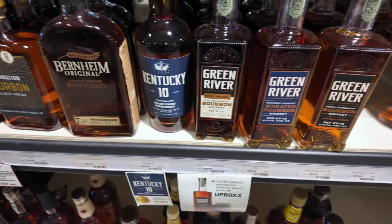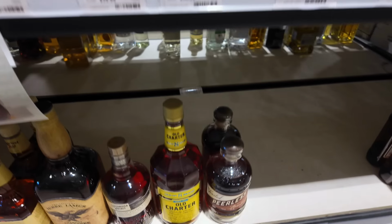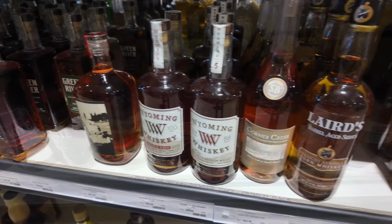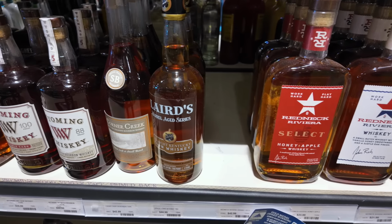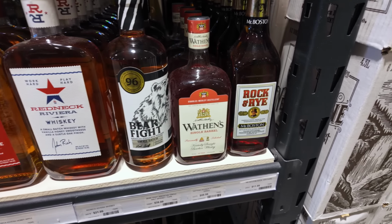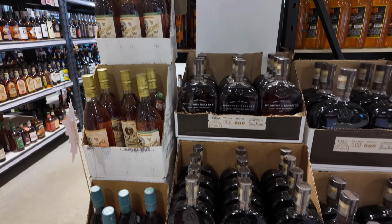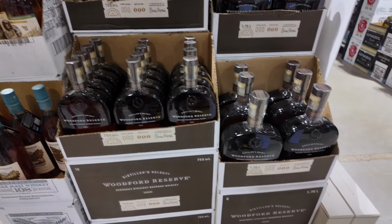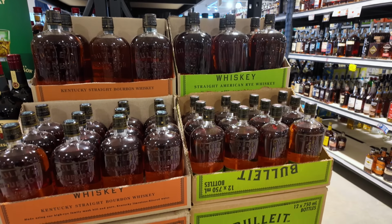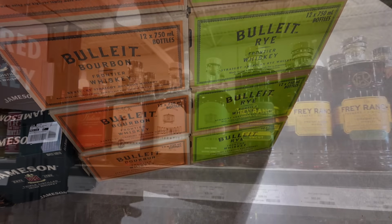Coming down here, Kentucky 10. Green River. You know, I like the Kentucky 10, but for the money, I'd rather have the Green River wheated bourbon. And we got some Wyoming. Laird's. Not familiar with them. Redneck Riviera. We know who that guy is. And on the end cap, Yellowstone and Woodford Reserve. And on this end, a lot of Bullet. I mean, a lot.